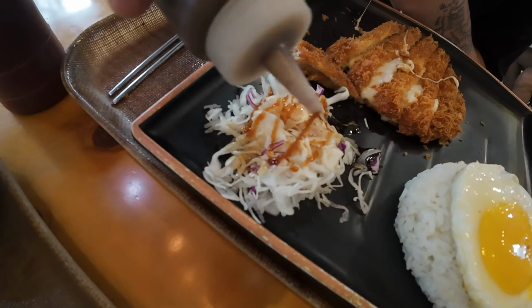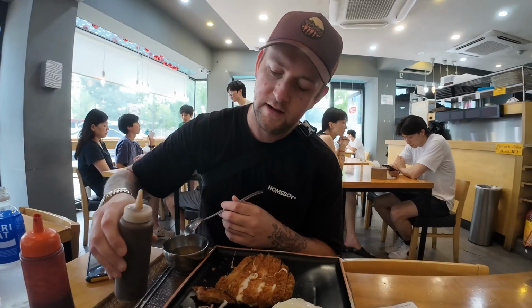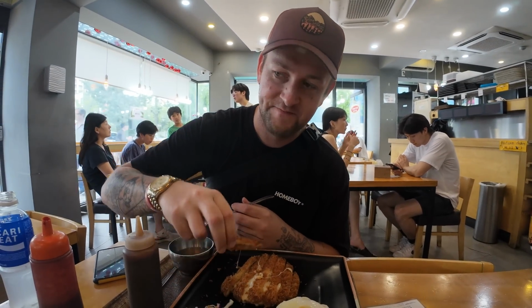Oh, it's a thicker, browny reddish sauce. I'm gonna just add some onto this and taste it and see what it is, because to be honest with you guys, I have absolutely no understanding yet of a lot of the flavor combinations when it comes to Korean food. We've tried some stuff, but it's still very limited. It's like a really light soy sauce, basically. Very good though.